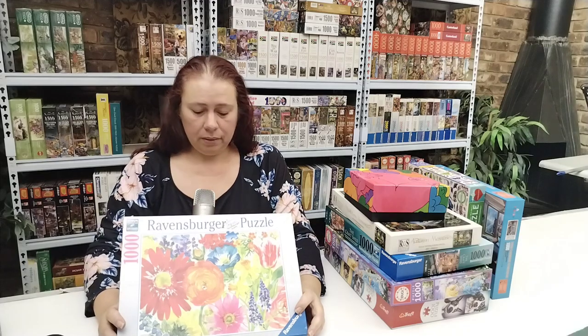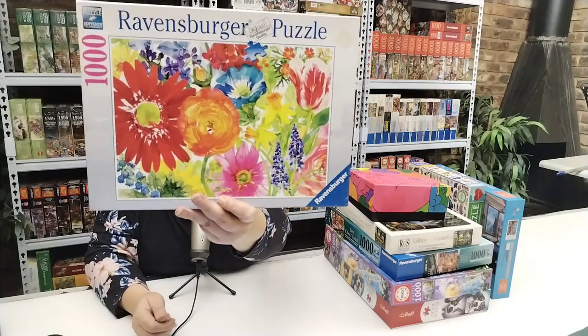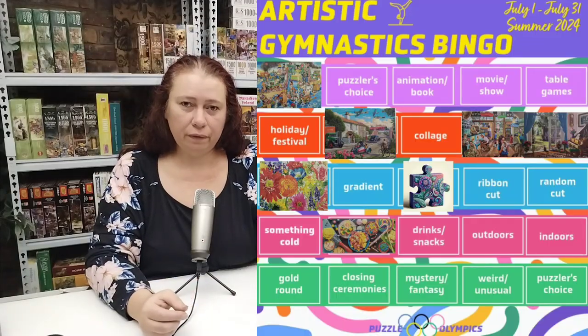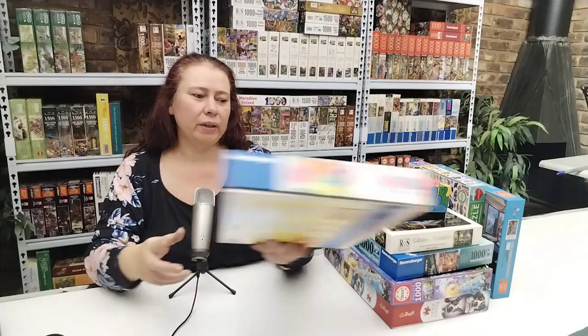Okay, so the next puzzle, Ravensburger Abundant Blooms. That one I completed for the Ravensburger square. So there was a square specifically for the brand. Could do any Ravensburger. This is the one I chose. And there's another quick time lapse.